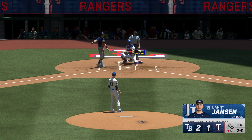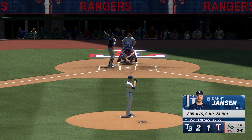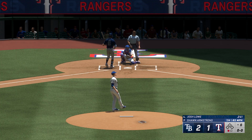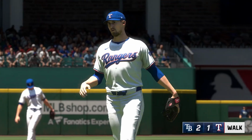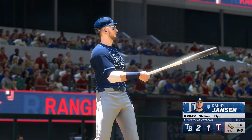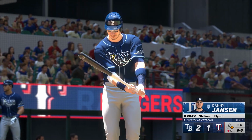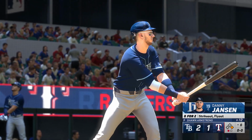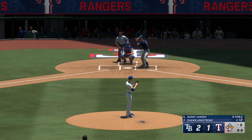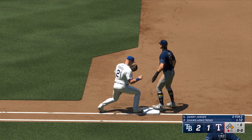Good eye, ball in that spot. Full count. Good plate appearance. That's a ball there. Take your base. Able to take the walk. You get a walk, and you get a walk. Everyone gets a walk, Boog. Now it's Jansen to hit. Throw to first, and he's back in safely.